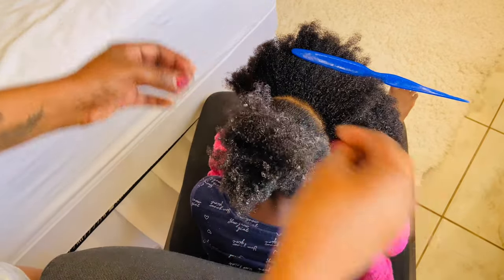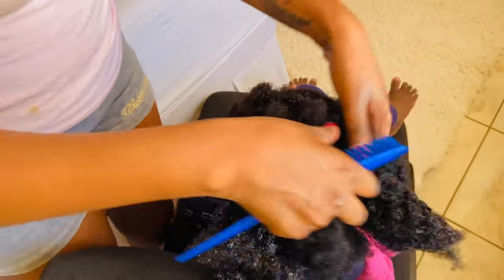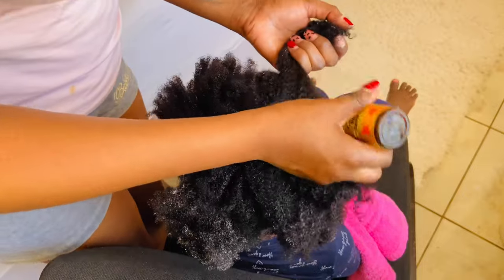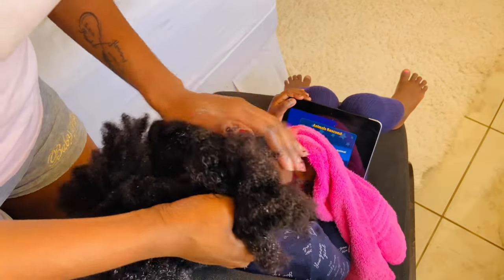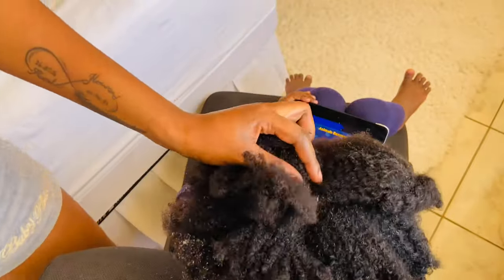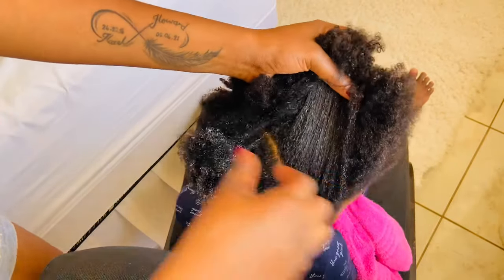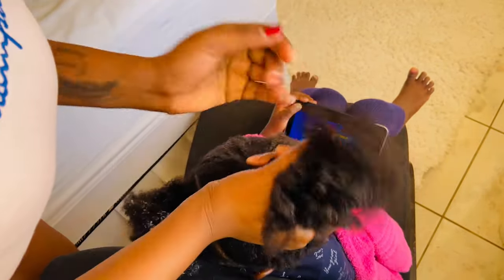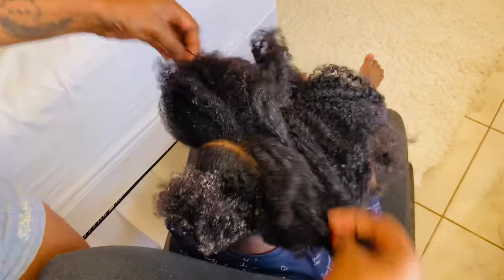This little white detangler that you see will dissolve in a minute. It doesn't take long to dissolve. Now we're gonna go with the next section. Now we're gonna make two buns out of this whole big bun. Just have that all go in there nicely. Now we're gonna separate this into two little buns.